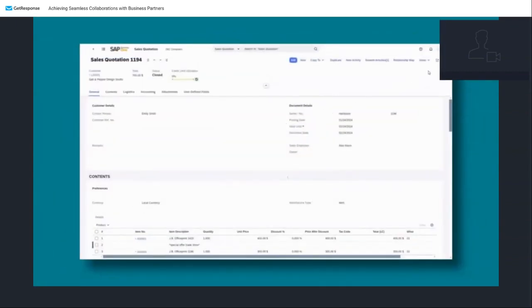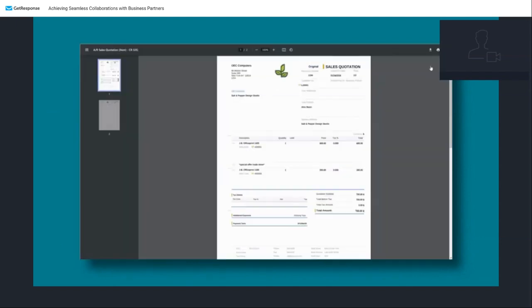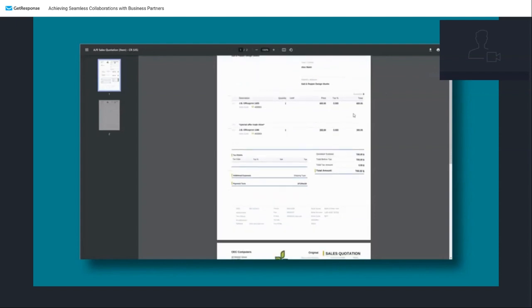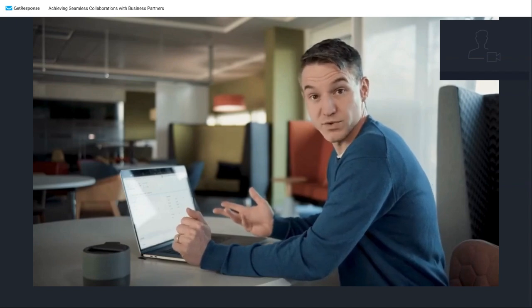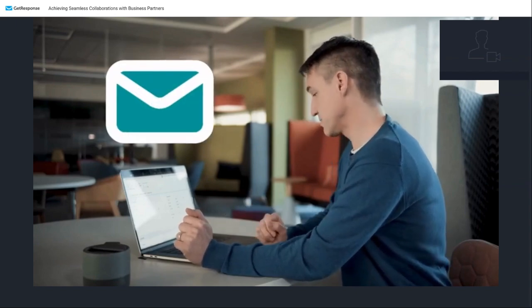In SAP Business One, everything is connected. You can simply generate the quote for the lead directly from the follow-up activity. And thanks to SAP Business One's strong integration capabilities, for example with Microsoft 365, it's easy to email this quote directly to the lead.